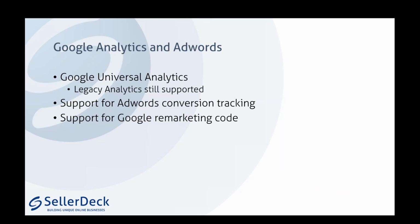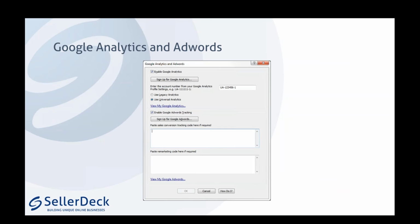And all the latest analytics and AdWords conversion tracking and remarketing, universal analytics as well. If you want to integrate with that for Google Analytics, that's all built into the system as well. So if you go to the marketing menu, Google Analytics and AdWords, you can enter all the tracking code that you need for that. Universal Analytics just gives you more sophisticated information in your Google Analytics panel than the standard legacy analytics, so it's well worth making the upgrade, and 2016 can help you do that.